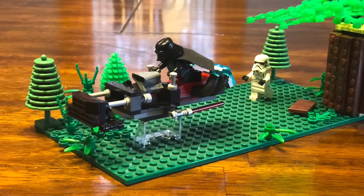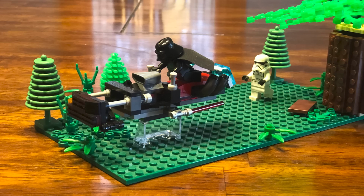Here we have Max submitted the Vader speeder bike, and I think this thing is really cool looking. It just looks mean. It's got that blunt front end at the end of the two poles, and it's got this big engine scoop, and he's holding on there, and it's got these exhaust pipes out the back, and stormtroopers chasing him. I think this is cool. Good job. Oh, he's even got storage space for his lightsaber on the side.